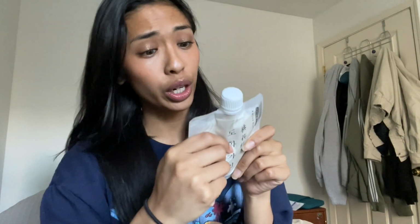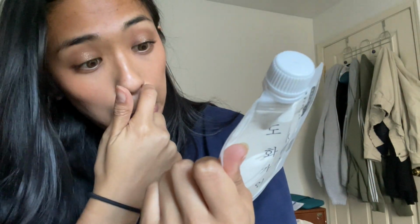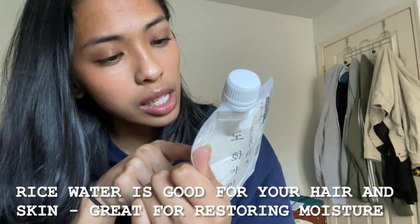Now, if you take a look at your skin and you find it's too dry, or you just want a restoring type of skincare routine that'll help bring moisture back into your skin, these are the masks I would recommend. I have these two, also Korean skincare. This one is the House of Dohwa. I don't know how to say that, but it's a Korean rice water mask.